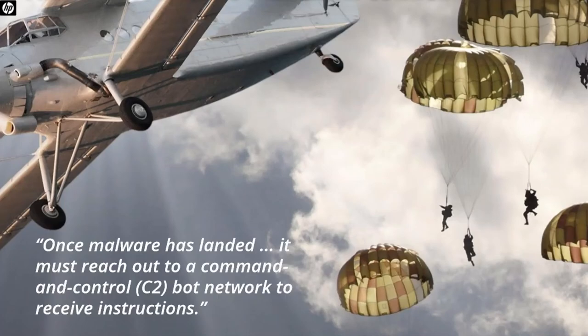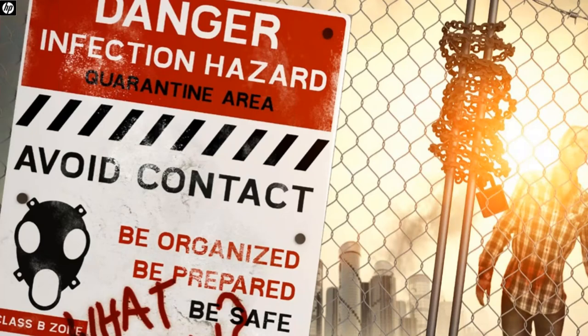Now, once malware has landed, it must reach out to a command and control, C2, bot network to receive instructions. I wrote a blog recently on the anatomy of ransomware. When you understand what happens with ransomware, for example, it's your end user clicking a link in a spear phishing campaign, and that link is then requesting information from a server in another country, right? That's where we can do some very interesting things, right? When it starts receiving those instructions is when all of the damage starts to occur, right?